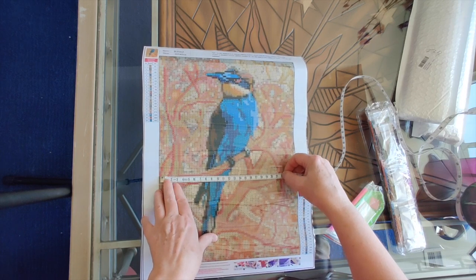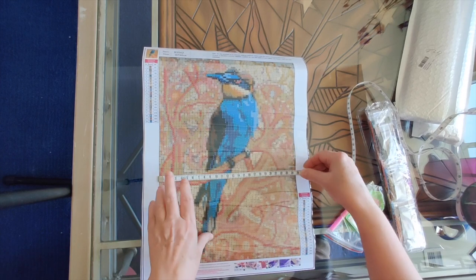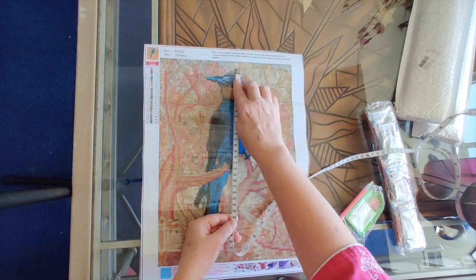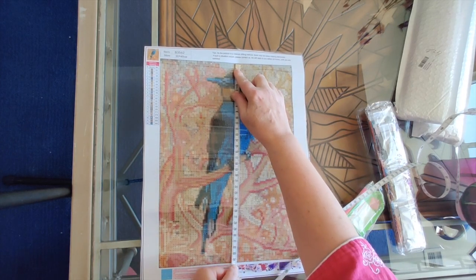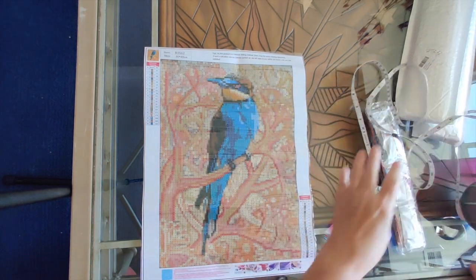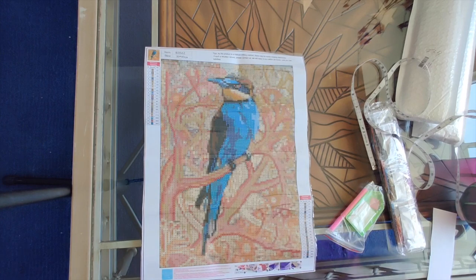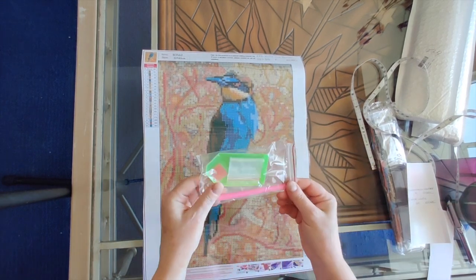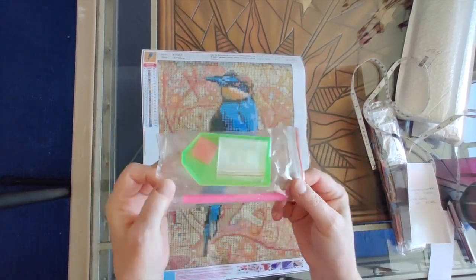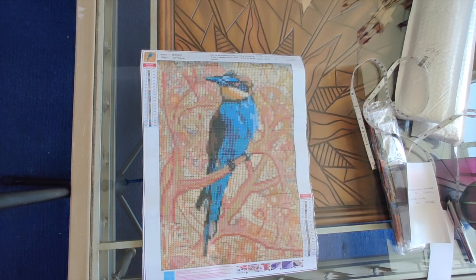Okay, so this is 24 and about 3/4 centimeters. So we're gonna call that 25. And it is 34.5, so we're gonna call it 35. So 25 by 35. And it has 20 colors. Okay, and so here is the kit for it. It is a standard kit, but it does come with a few bags, which I'm always happy about.